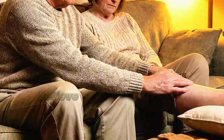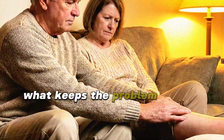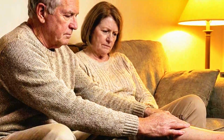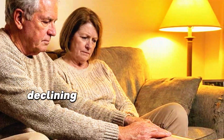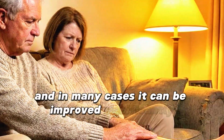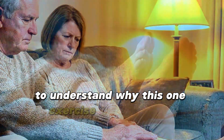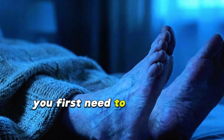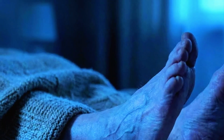Many older adults believe this is just part of getting older, but that belief is exactly what keeps the problem getting worse. As a surgeon who has spent decades treating circulation-related complications, I can tell you this plainly: declining leg circulation is not inevitable, and in many cases, it can be improved significantly with the right movement, done correctly, every single day. To understand why this one exercise works so well, you first need to understand how leg circulation actually functions inside an aging body.